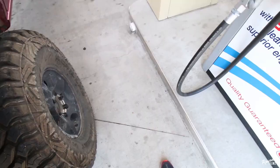But first, we have to get gas, because all you guys know that these things will pass almost everything except for a gas station. So let's go fill her up.